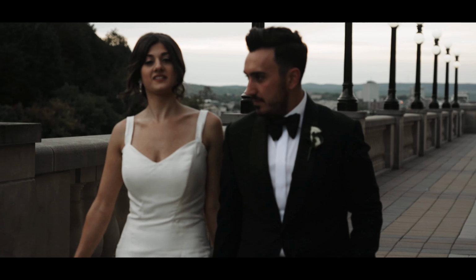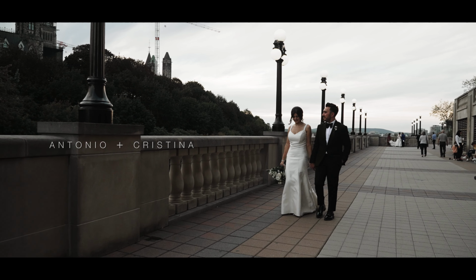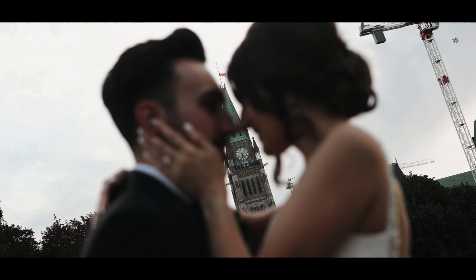I love to get shots here of couples just walking. If you wait for little pockets, little moments, you can almost make it seem like you guys are the only people there, but I guess it just depends on what day you go and the time frame that you go.